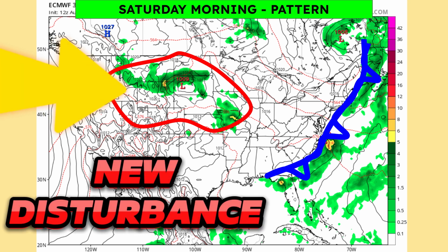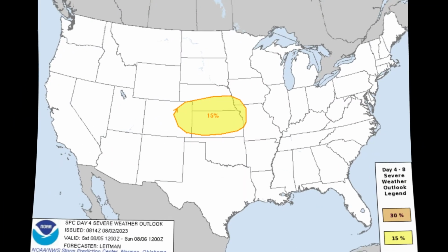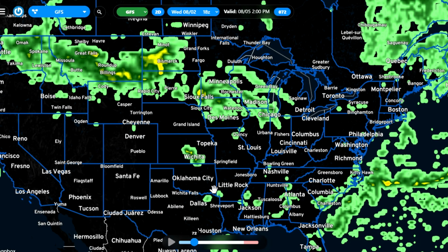Saturday morning, and we get a new disturbance to develop as this old set of cold fronts really starts to push off to the Atlantic shoreline for us here on the East Coast, and we're going to continue to see that as we go into our Sunday. But look at this, your Saturday risk for severe weather is that 15%, so at least a slight risk expected there. Alright, so let's go ahead and play things out using radar Omega here as we head our way towards this Saturday.